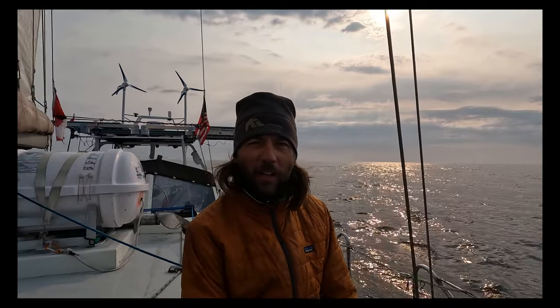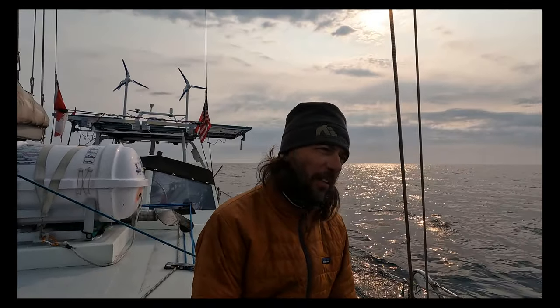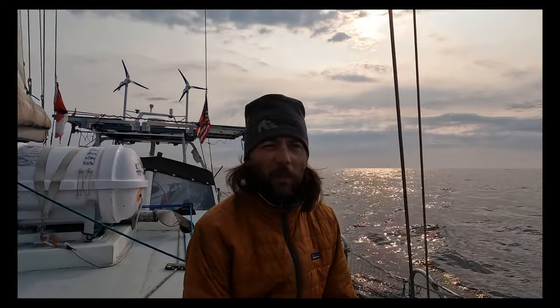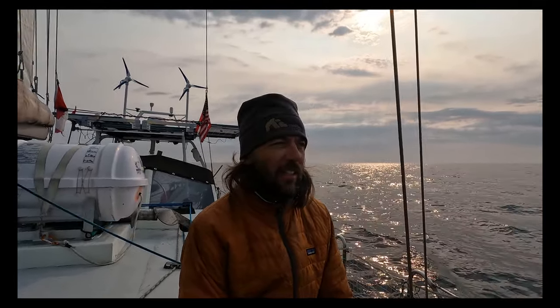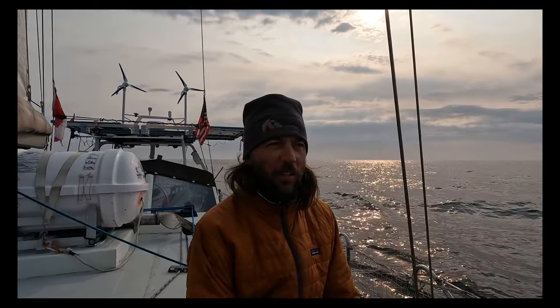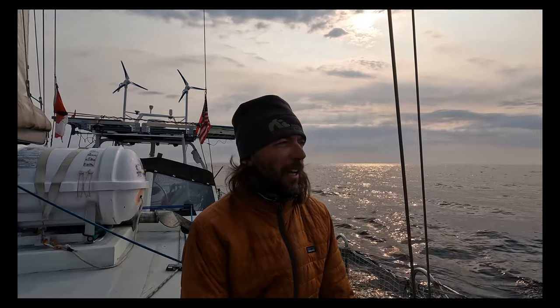Experienced a little bit of everything overnight. We had 23, 25 knots of wind down to no wind. It rained. Had some really cool phosphorescence in the water, which I always love, and it was just like the perfect sail across the straits. So we're really fortunate and super glad to be over here.